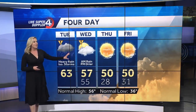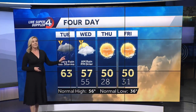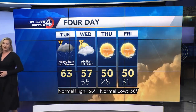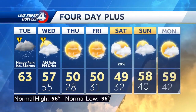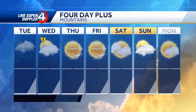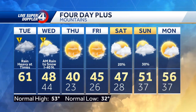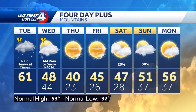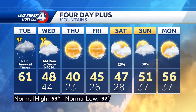But it's still going to be a very active weather pattern for us as we move on into today and into tomorrow morning. Things will finally clear out Wednesday afternoon, and then we'll have a beautiful stretch of weather for us Thursday and Friday. Lots of sunshine, but it will come with a major cool down. Then we'll start to see our temperatures gradually rise a little bit more by this weekend. And for western North Carolina, some areas could potentially see some higher elevation snow early on Wednesday, and then more sunshine and colder conditions to follow.